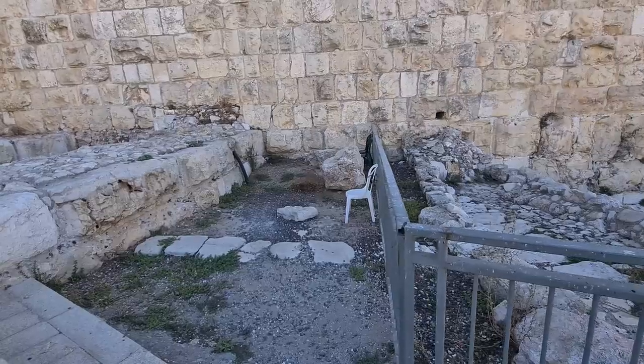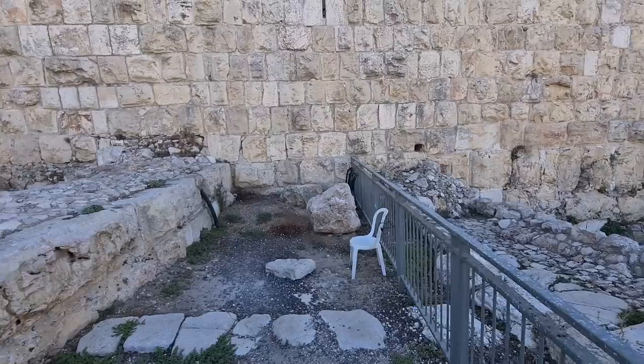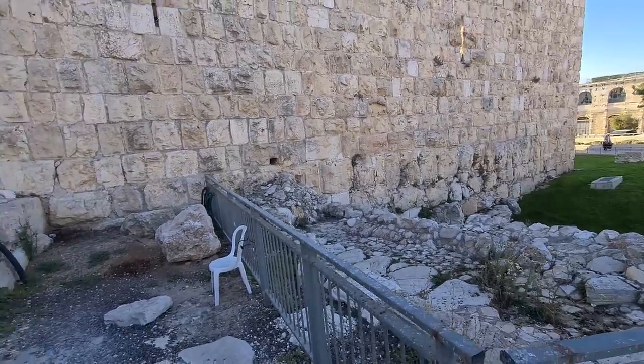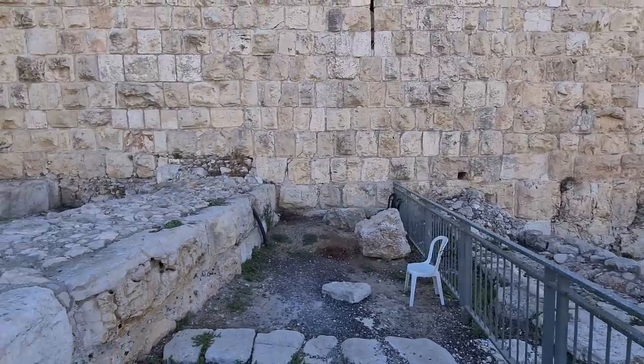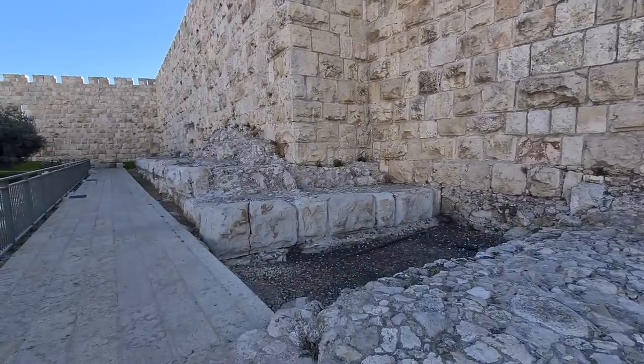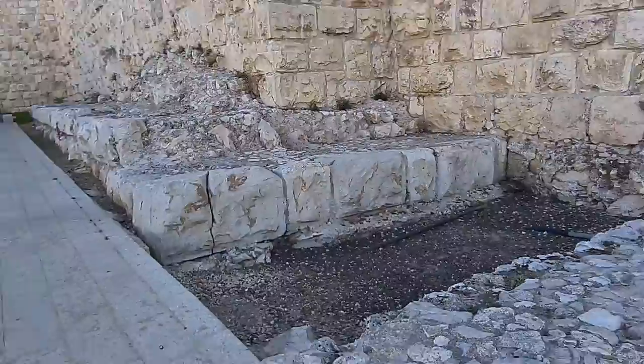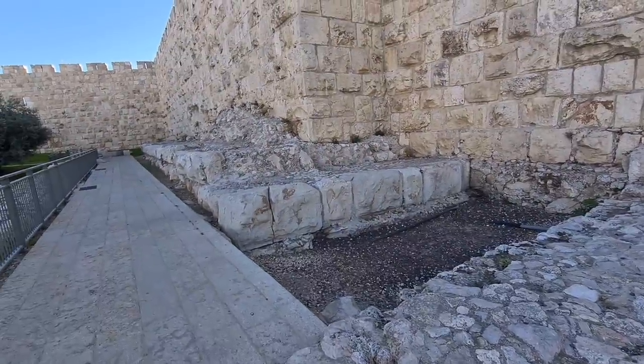I don't know if you saw it. Then I won't reach that place. Then you can see that now you can understand why the stones are different. Some of the stones are from the time of King Herod. If you can see the frame stones, the big ones, it might be from the Jewish temple.